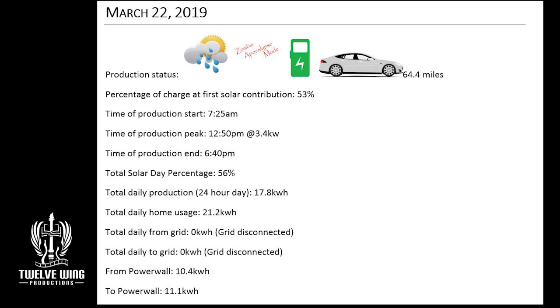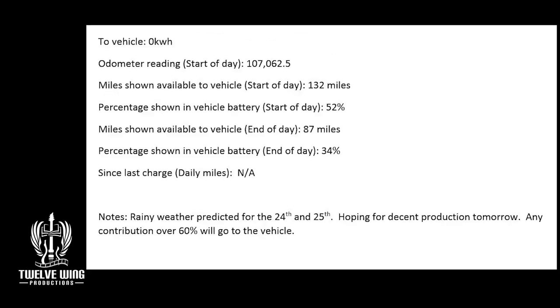But now what you'll see here is that we didn't put any miles to the vehicle. We purposely depleted it down to 60%. Actually, 60% was our target. We wound up going a little bit below that, hit 56. And again, that's due to those rainy days that were predicted.